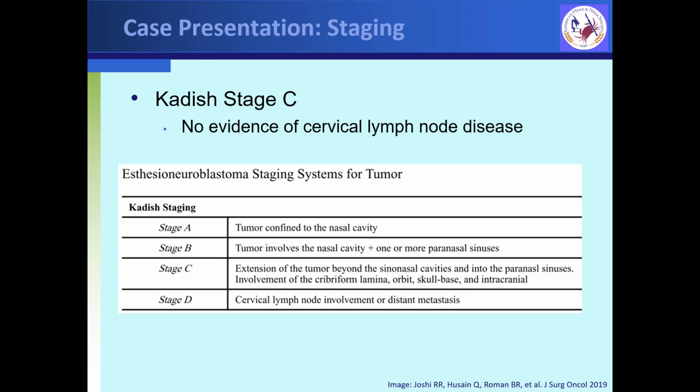The most widely used staging approach to esthesioneuroblastoma is the Kadish clinical staging system. It was initially proposed as stages A through C, classifying the extent of the primary tumor, with stage D added later as a modification to stratify regional metastasis. In this case, the patient was classified as a Kadish stage C, given his anterior skull base involvement and the lack of nodal or distant metastasis.